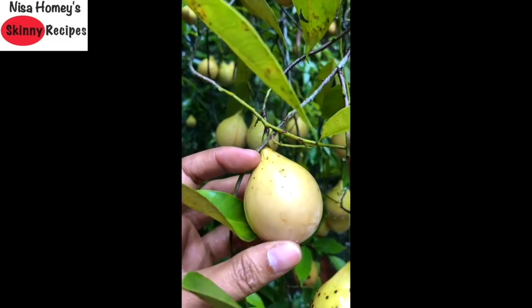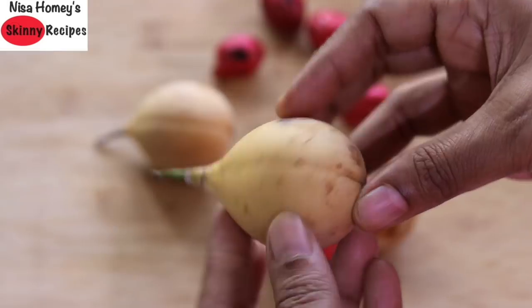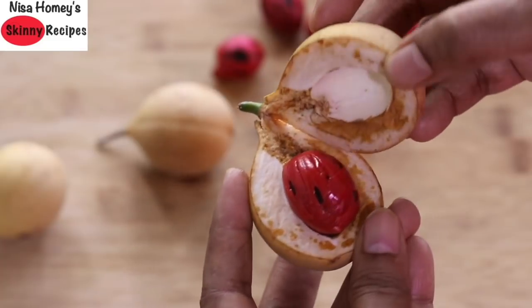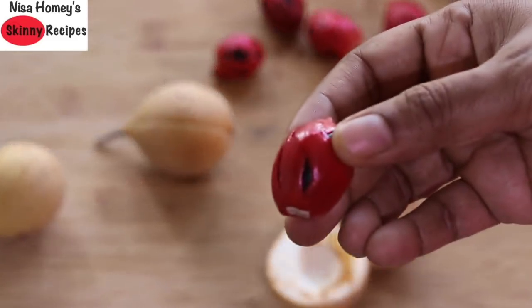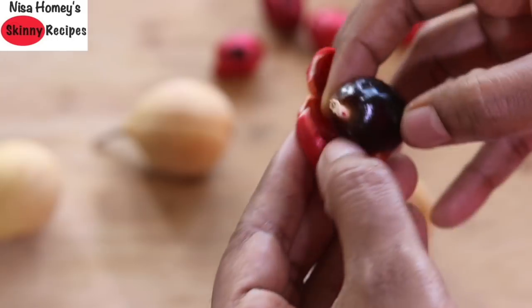Nutmeg usually matures in July, August, which is monsoon season in Kerala. Once matured, the nutmeg fruit splits open naturally, exposing the mace and the nut. So you remove the rind and take out the nutmeg along with the mace, and then you separate nutmeg from mace and dry it separately.